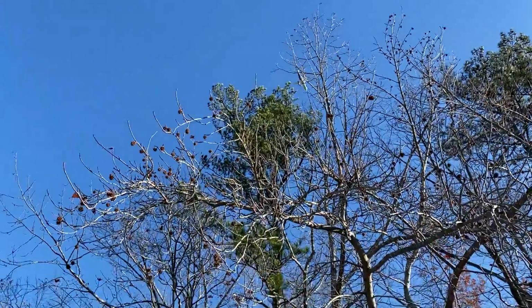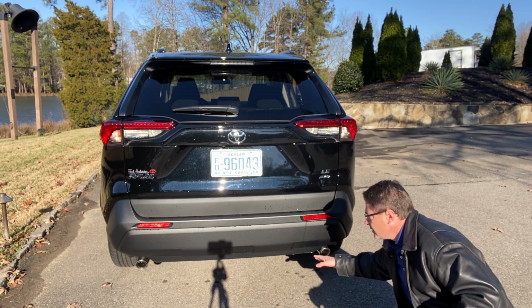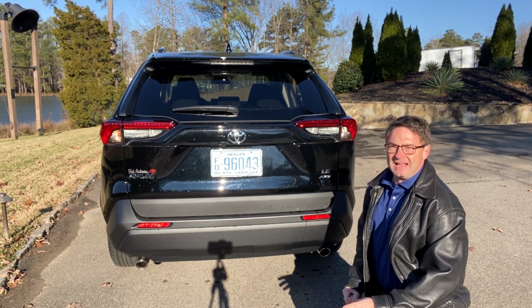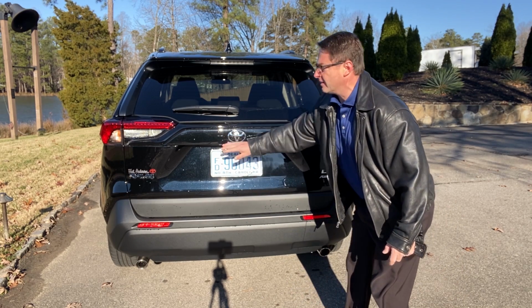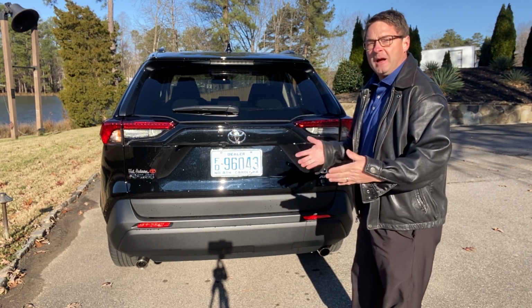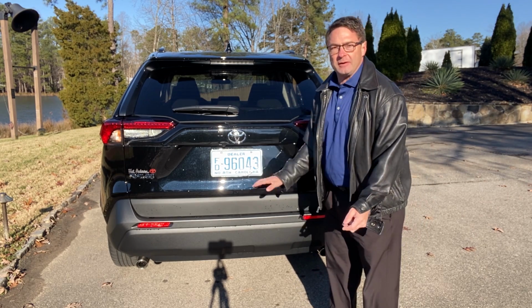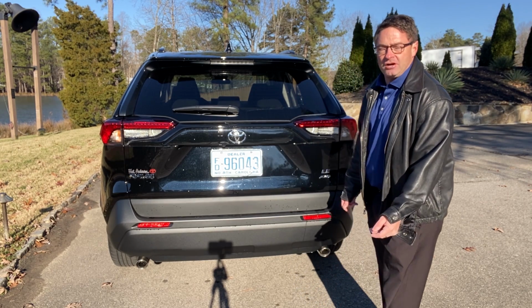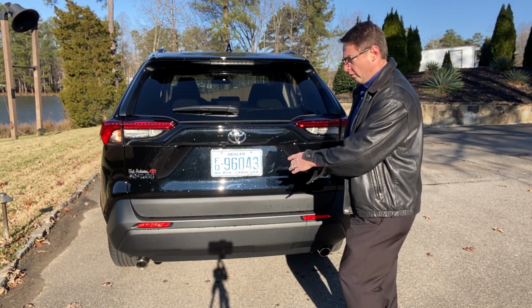That's pretty cool. One thing I like is that all of the RAV4 trim levels are going to have dual exhaust pipes, so it has that extra cool look to it. The backup camera's hidden underneath the lip here to protect it from rain and snow as much as possible. And then you'll see the rear wiper, of course. The towing capacity on this one, you can pull 1,500 pounds with either the LE all-wheel drive or front-wheel drive.